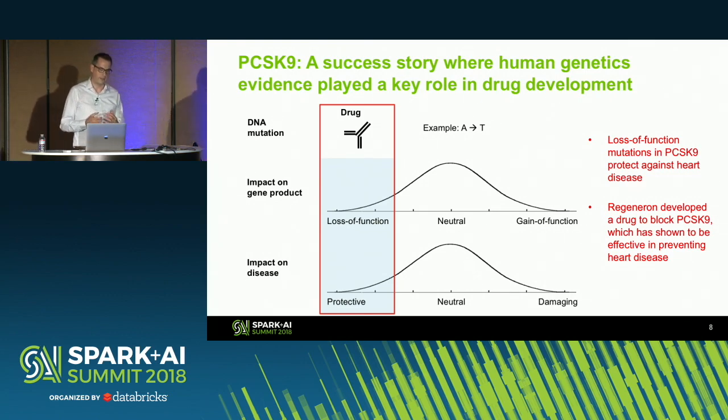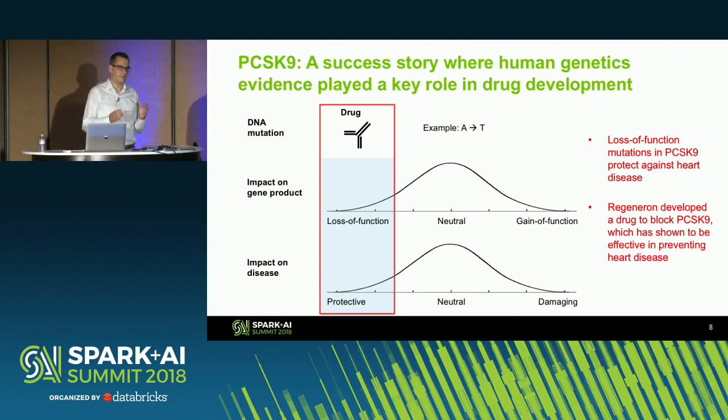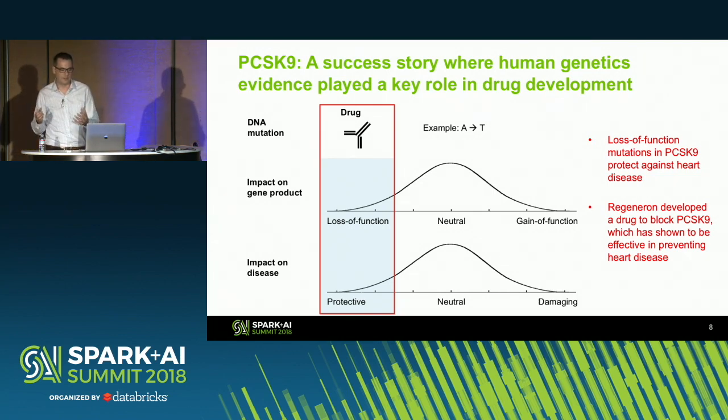A few years later, another group of scientists studied the extremes of bad cholesterol in a population. So they not only looked at individuals who had extremely high levels of bad cholesterol and were suffering from disease, but also individuals who had extremely low levels of bad cholesterol and were protected from disease. And what they found in these individuals who were protected from disease was a set of loss-of-function variants in the PCSK9 gene. And what was striking was that these mutations reduced the risk of heart disease in these individuals by almost 90%.